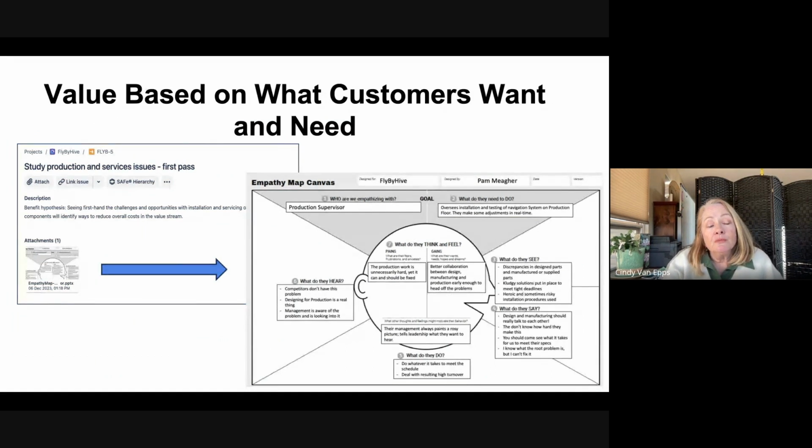So we also want to deliver value based on what customers want and need. Some of my favorite tools, even before SAFe came along, were some of these customer-facing, user-focused tools like an empathy map. Okay, so here's an example of an empathy map canvas. We're empathizing with a production service supervisor because there is this enabler to study production and services issues.